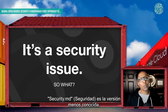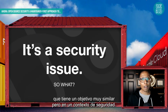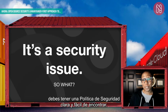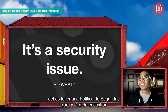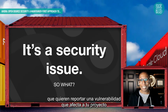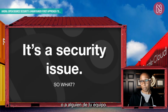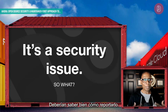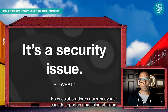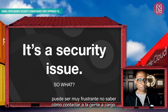Security.md is the lesser-known health file that has a very similar goal, but for a security context. If you're a maintainer, you want to make sure that you have a clear security policy that is easy to find, right? Potential contributors who want to report a vulnerability that affects your project should easily be able to figure out who to contact and how to contact you or a team member. They should know exactly how to report it. Those contributors want to help by reporting a vulnerability, and it can be really frustrating not knowing how to reach out to the people in charge.